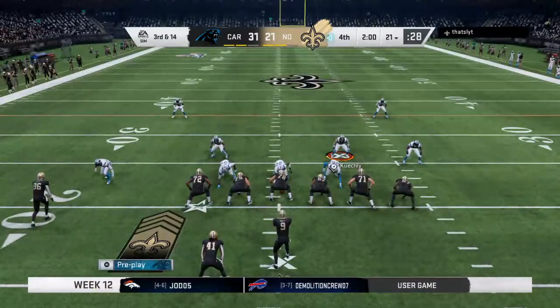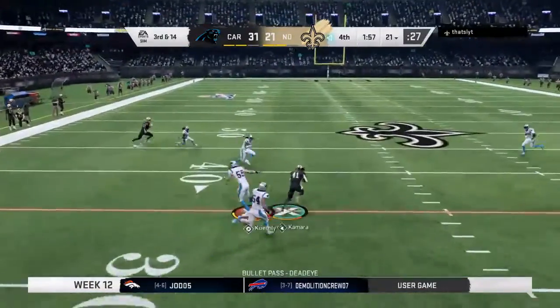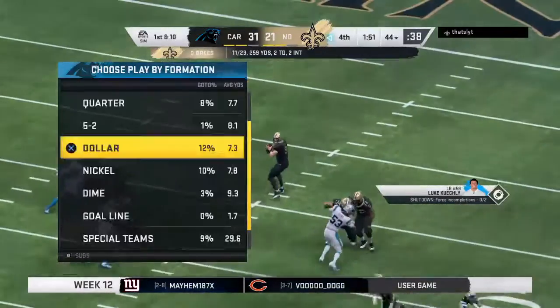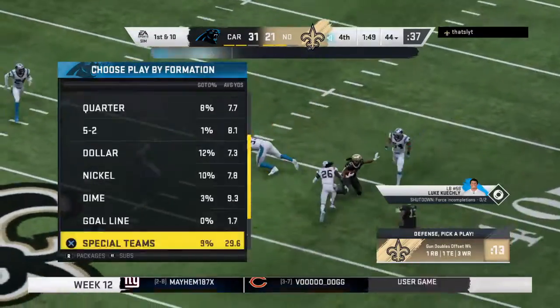On 3rd and long, it's Brees. Out of the backfield, that's complete to Kamara. And he'll get this one way up just shy of the 45-yard line. 23 yards, the final tally.